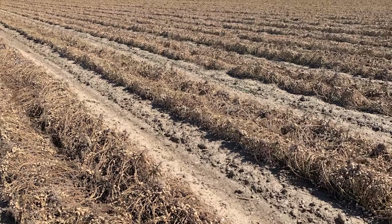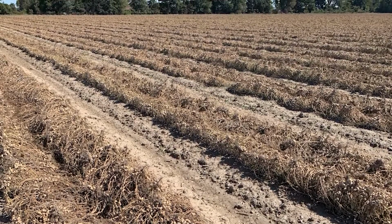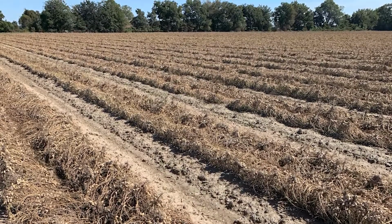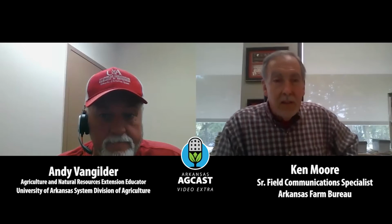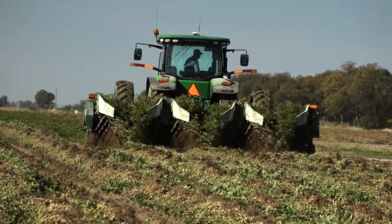We averaged around 2.5 tons or better last year, and a lot of those fields made 3.5 tons, and we're hoping to do that again. And we're starting to grow peanuts, as we reported last year, south of Interstate 40 down in Lee County, because they've got their own buying point down there now. And so they've got the infrastructure, they've got the storage facilities, and now we've got a shelling facility that's going to be going online very, very soon up in Jonesboro, as you said.